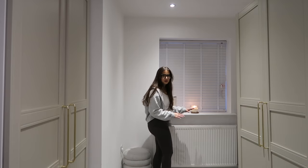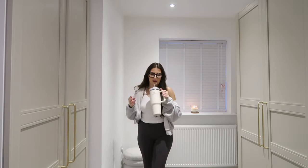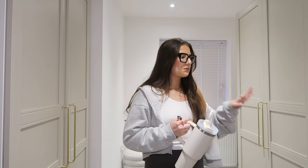I'm hoping that's not going to be too annoying because it's one of them crackly ones that goes. So hopefully you can't hear that. I don't know whether to start on the smaller wardrobe or the bigger wardrobe. Maybe I should get the big one out of the way.